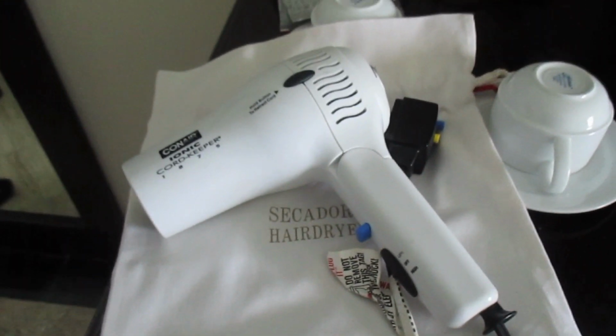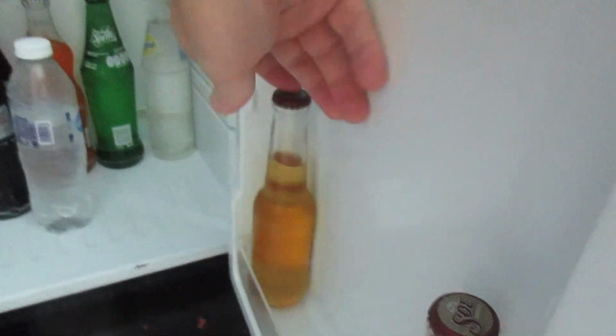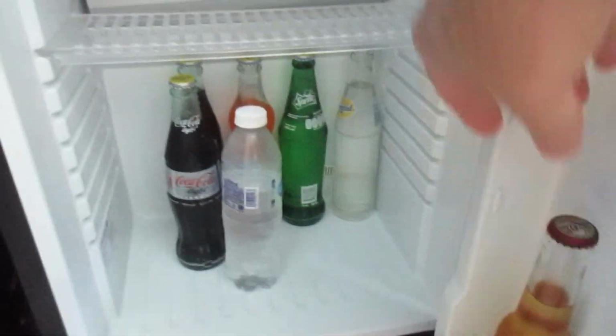Now the rooms come with a blow dryer. It also comes with a cooler that they restock every day. We've already drunk some of it, that's why it looks so empty. But they'll stock all kinds of stuff to drink in there. And of course, there is a safe. Now, to start with, no wristband. No wristbands in this resort.